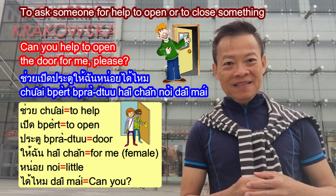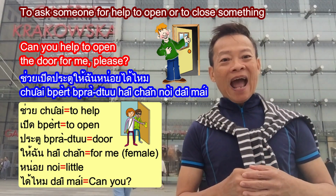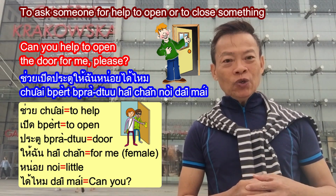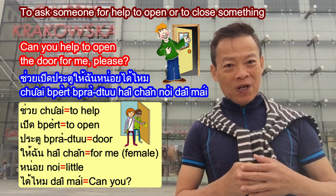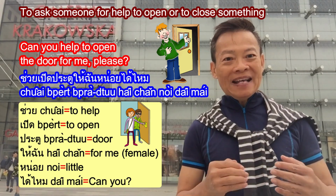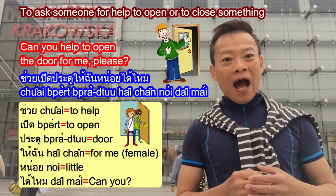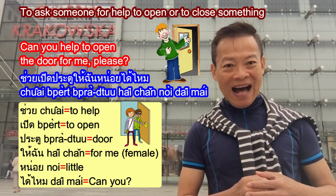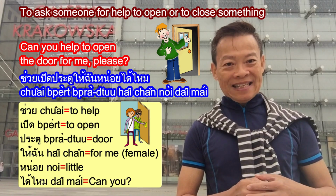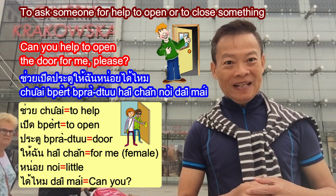Hai chan means for me if you are female. If you are male, you say hai pom. Noi, which means little, is used to soften the tone of your request, similar to saying please in English. And dai mai is a question word meaning can you? So, choi bit pratu hai chan noi dai mai means can you open the door for me, please?